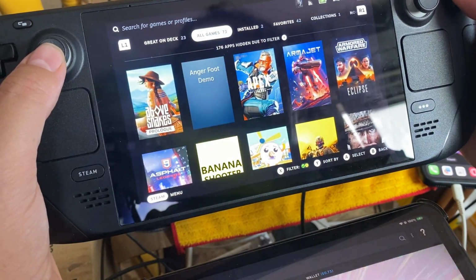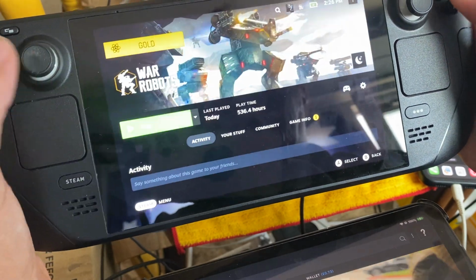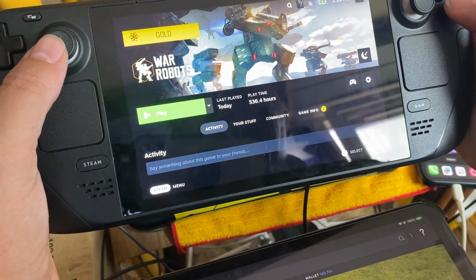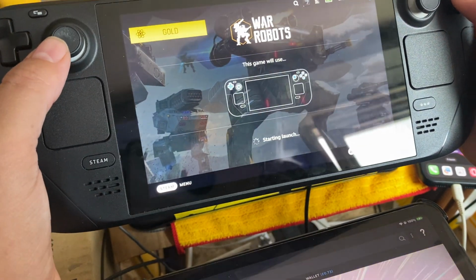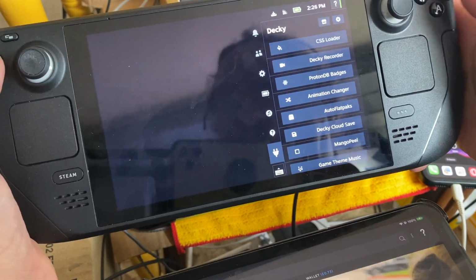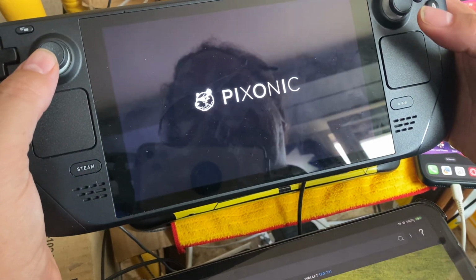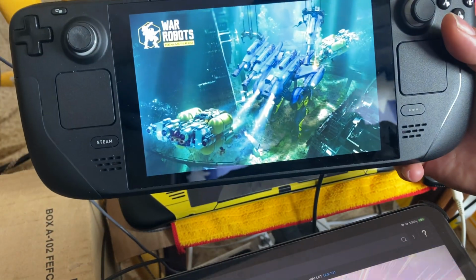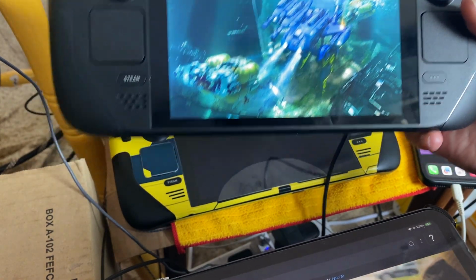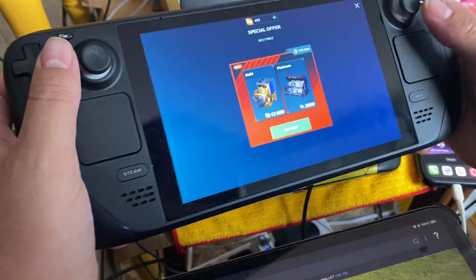Another game that surprised me the most. The game that surprised me the most is War Robots. War Robots actually works on this. So let me jump into this. And this is Steam operating system. Look, Steam operating system. Oh my god, did I miss it? Alright, it's gonna start up. This is running on Steam operating system. War Robots actually works. And it plays. Oh yeah, I got War Robots on there as well. I got it on my Windows.